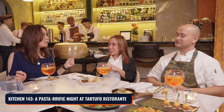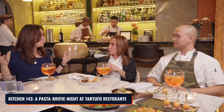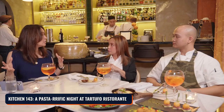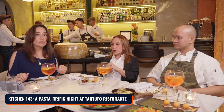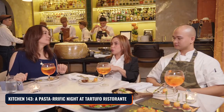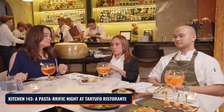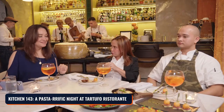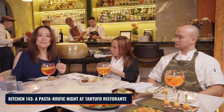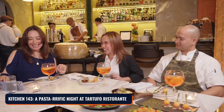And we're right next door. That will be the second branch. So actually Tartufo grew faster, in that you now have 3 branches of Tartufo. Yes, but Bueno was just delayed due to the pandemic as well. And we also opted to be in Makati, but that didn't push through. But I'm so glad because I'm here in BGC. Yes, so we will be in BGC soon.